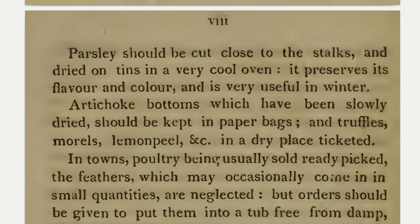Artichoke bottoms, which have been slowly dried, should be kept in paper bags, and truffles, morels, lemon peel, and so on in a dry place.